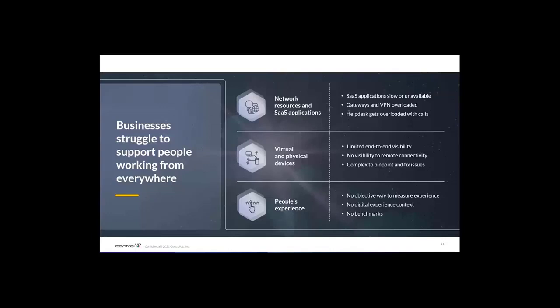At the same time, we need to expand that visibility. We could monitor VDI and the local network, the LAN, maybe the WAN. But now how are we going to deal with all these local Wi-Fis, these local ISP connections? So it's not just about monitoring the experience from VDI to the physical endpoint.